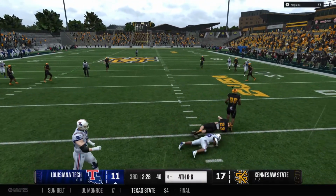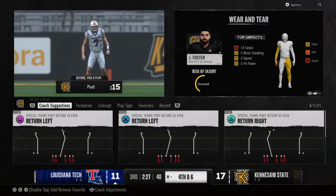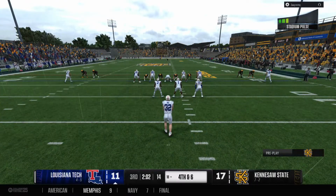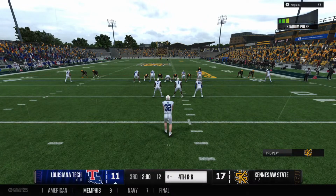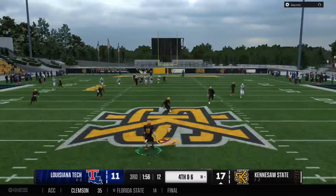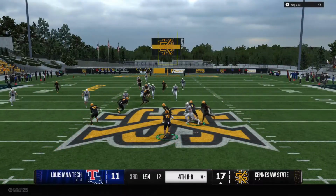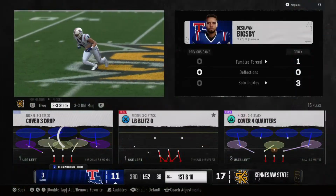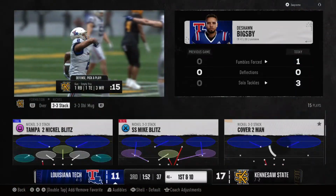Got the back over the middle. And sure tackling there to keep him from getting to the first down marker. Louisiana Tech will have to punt. This will be the 2nd time they've had to kick it away. The ball pops out on the return. And the defense jumps on it, and they get that turnover.